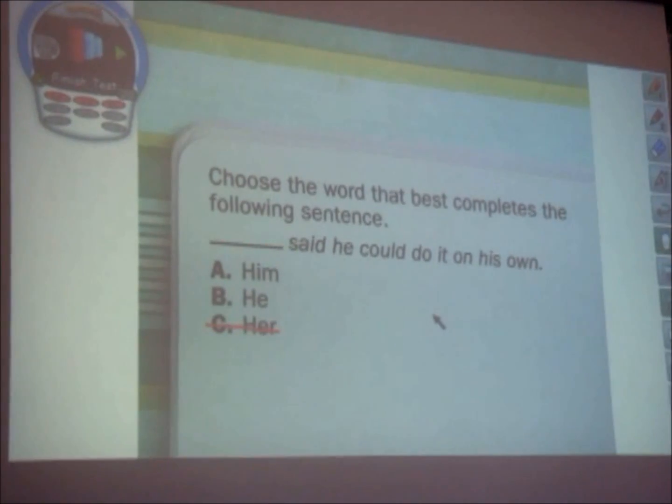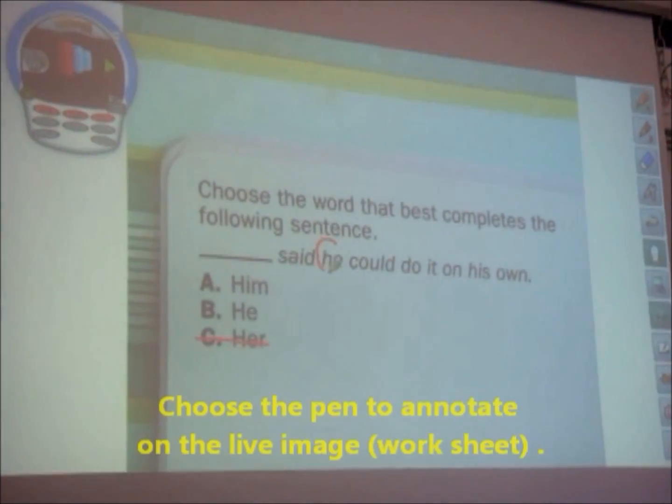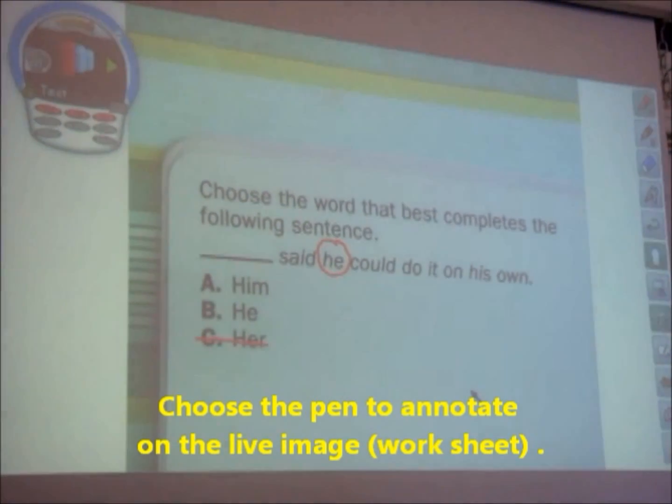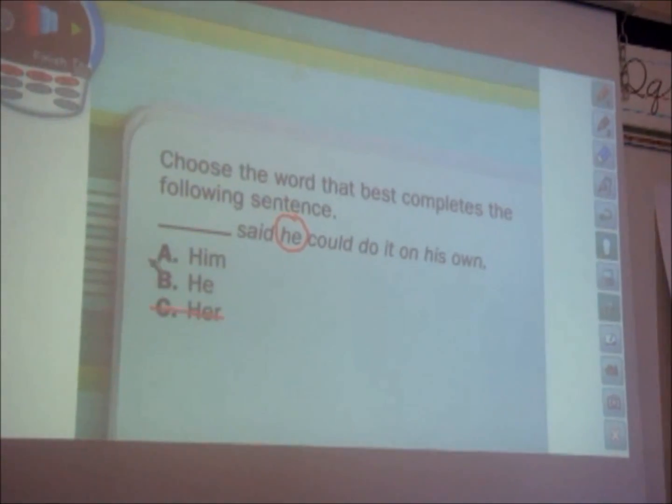Keyword told you that that would not be the right answer. Because in the sentence he said, okay, so we have one clue. It says he, so we cannot pick her because those pronouns would not match. Who can tell me what answer they did pick? Ashley. B. You picked B, and why did you pick B?